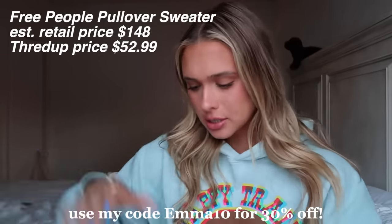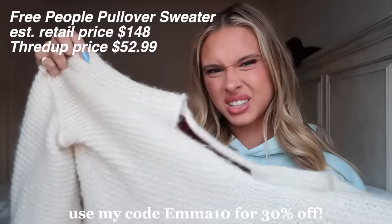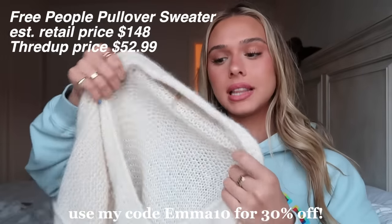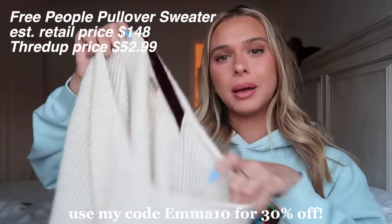I love wearing sweaters, especially ones that have holes like this in the summertime and that are kind of lighter. It's very, very warm, but it is a lighter sweater and it's perfect for the summer.